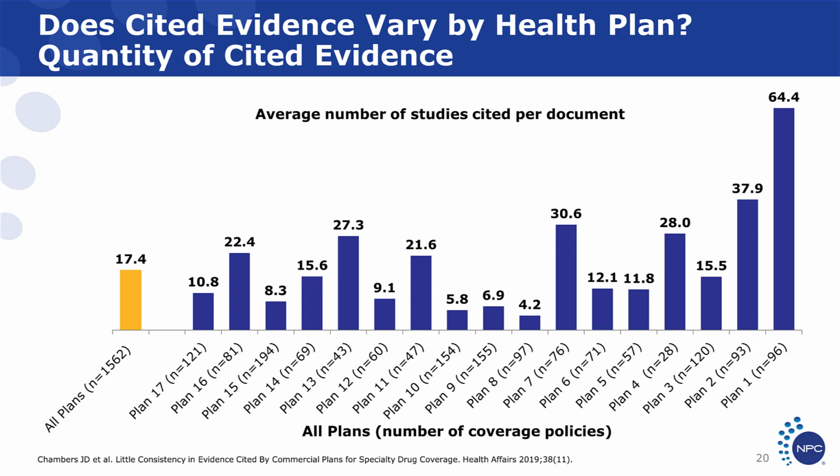Say they would issue a coverage policy for Humira. Other health plans would include all of the drugs indicated for a specific indication in the same coverage policy, say, a rheumatoid arthritis coverage policy. Nonetheless, we found huge and very wide variation in the number of studies health plans were citing in their coverage policy documents. On average, we found 17 or so citations per document, but that varied very widely, from only 4 or so citations to 64 citations. So the takeaway here is that some health plans cite a much larger body of evidence in the coverage policy than other health plans do.